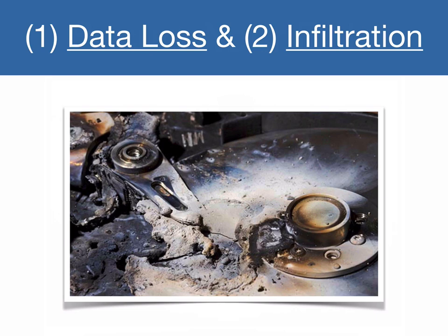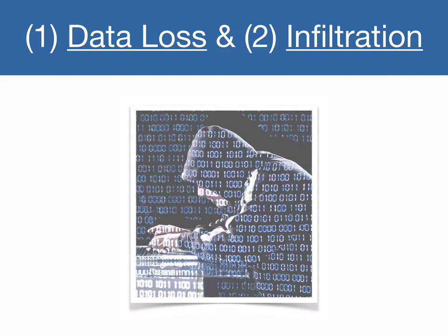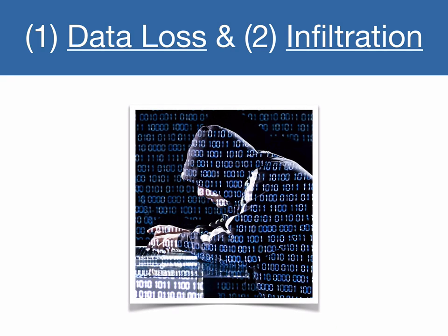CrashPlan is one of them. Backblaze is another. You can Google online backup, and you can find all of these things very easily. And they typically cost maybe $50 to $100 a year for ungodly amounts of backup. And it all happens through the cloud, and that's wonderful. And it backs up your data as you're working on it. So you definitely want to protect against data loss, but you also want to protect against hackers.